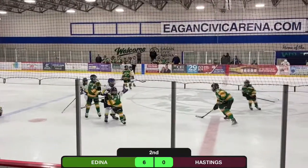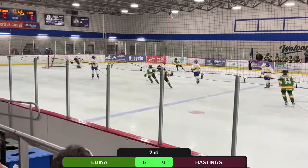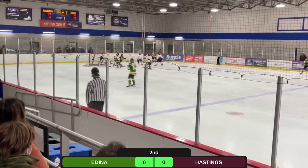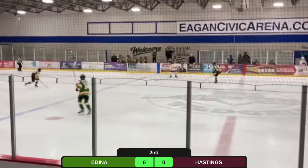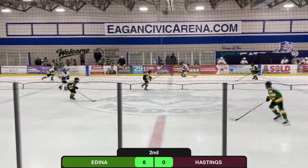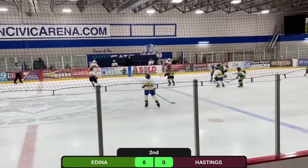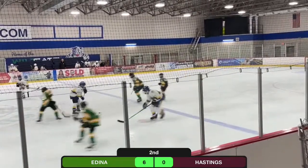Collision in the neutral zone. Heinen with it. Heinen, cross ice to Bancroft. Player for Hastings goes down. Bancroft, centering attempt. Hastings able to intercept. They clear the zone. This is Heinen defending as we're down to the 4:30 remaining in the second period. Heinen had it in his skates momentarily, but pushes it to Kelly.